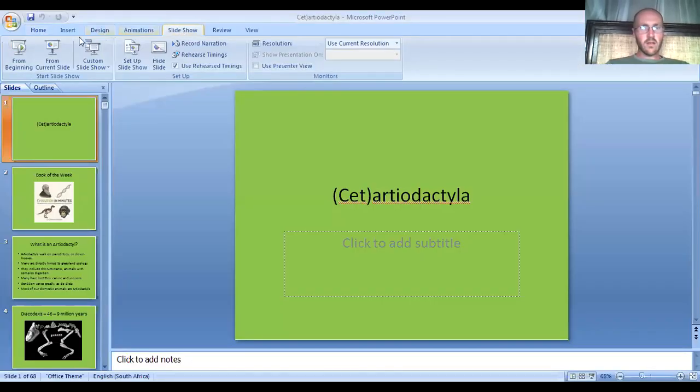All right, so this week we're starting with cetartiodactylans, otherwise known as Artiodactylans. The reason why we include the word "cet" is for cetaceans, because we lump cetaceans in with them as well.